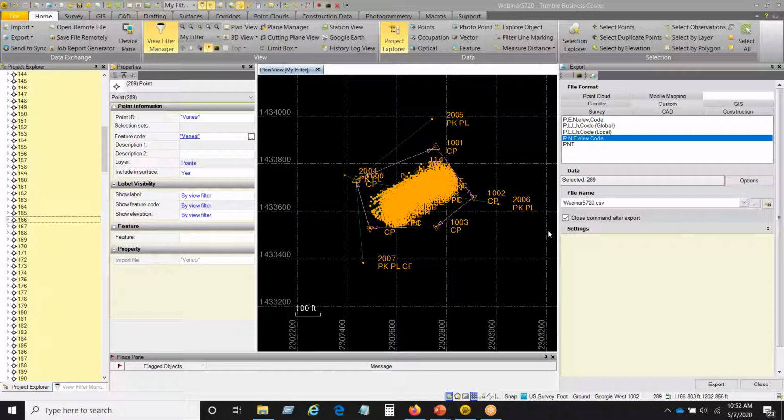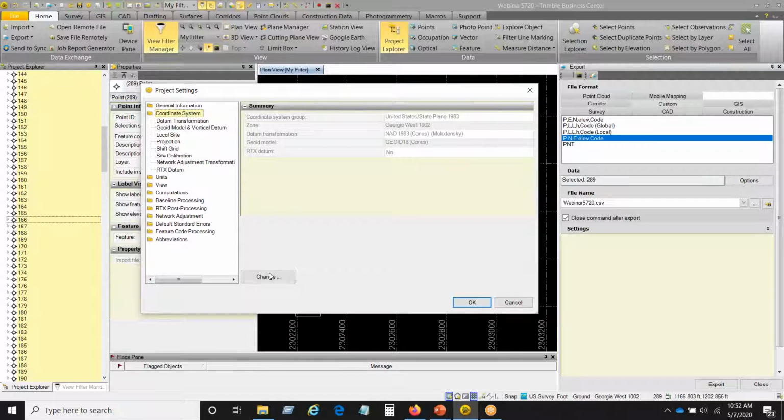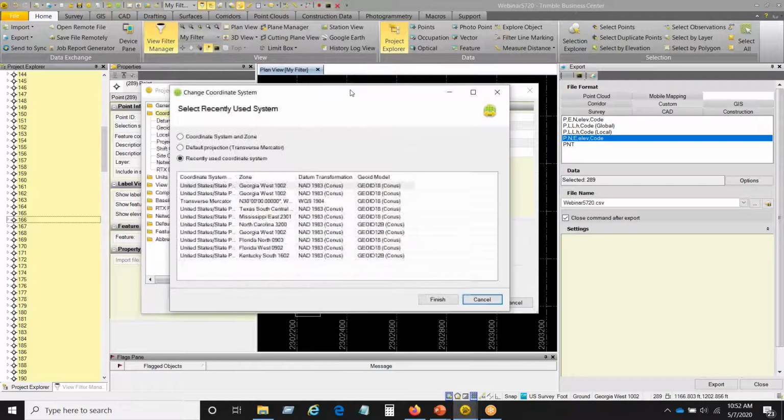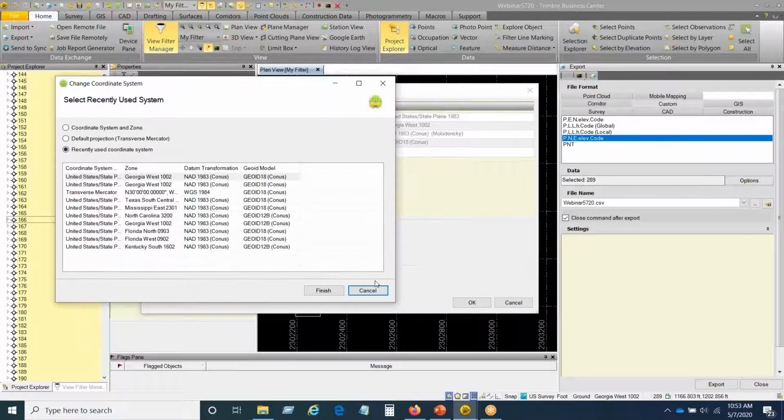Yeah, so that is a pain point right now, Joe. Joe asked, can you change a project back to scale only if you inadvertently selected a geodetic coordinate system? If I go up here to my coordinate system and hit change, it's not as easy as just saying, oh, I want to do scale factor only in there. Sorry, I just lost my screen. Let me pull TBC back up again. So there's not an easy answer for that.